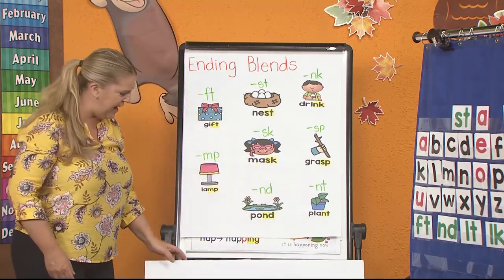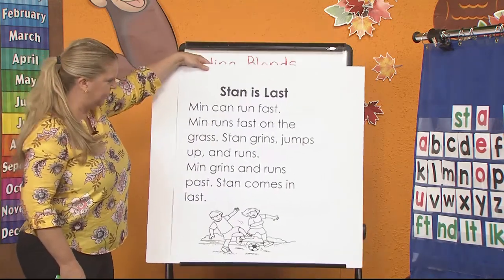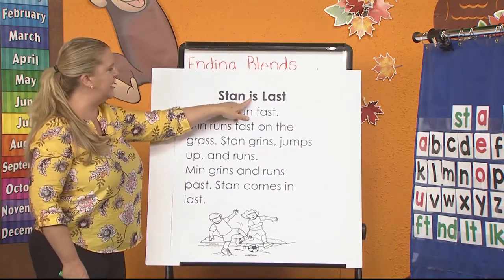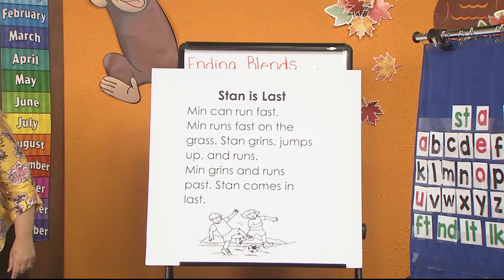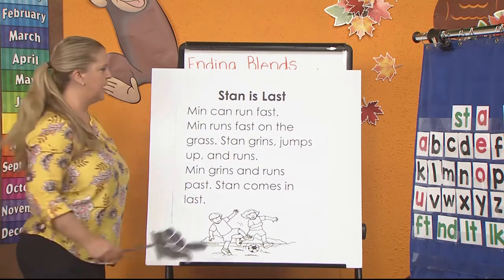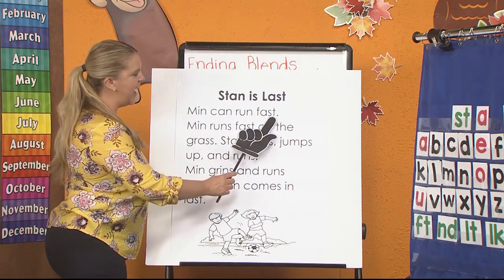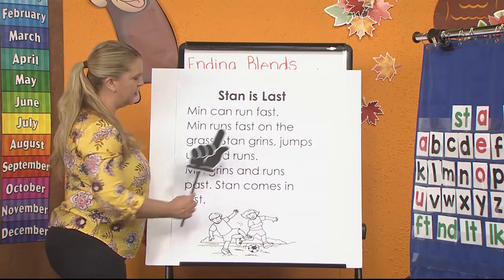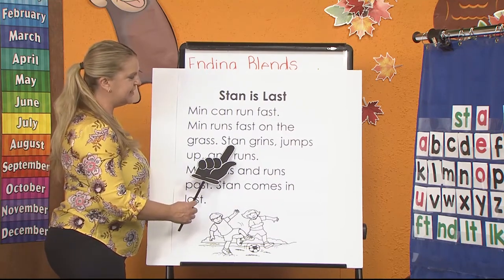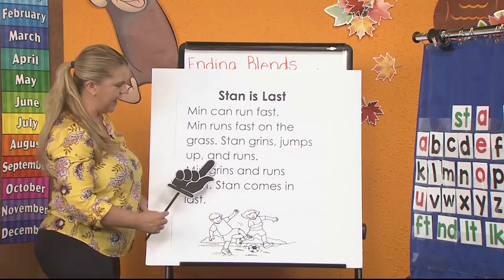So it's Friday and I have a new story for us. So we're going to read this story together. It's called Stan is Last. I'm going to move my pen over here, get my reading finger, and I want you to help me. Here we go. Min can run fast. Min runs fast on the grass. Stan grins, jumps up, and runs.